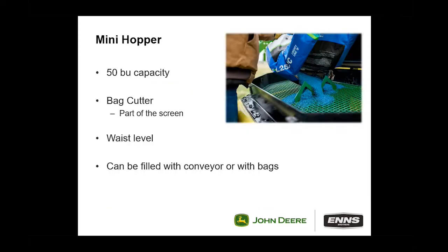A couple more things just with the mini hopper that's kind of nice. It does have a 50 bushel capacity. There's a bag cutter built in as a part of the screen. We can see a picture there of a bag of canola. You can drop it onto those spikes and that will rupture the bag, and then you can pick it up and the canola will pour in, which is nice. It is waist level, which is handy, so it makes it a little bit easier to put the canola in there. And the mini hopper does have the flexibility that it could be filled with a conveyor or with bags. So you could fill it from waist level with bags, or there is the ability to swing the conveyor over and fill that mini hopper from the top with the conveyor.